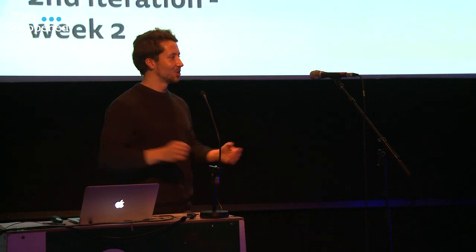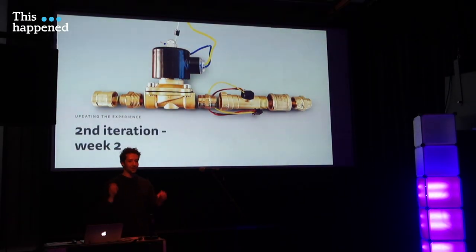Then in the second iteration of Rudy, every team member will start to iterate on their own island. The whole system is set up, so now the creative technologist can make a more advanced control system for the water. There's a sensor to detect the amount of water, and there's a more professional valve to actually open and close it in a sharper way.